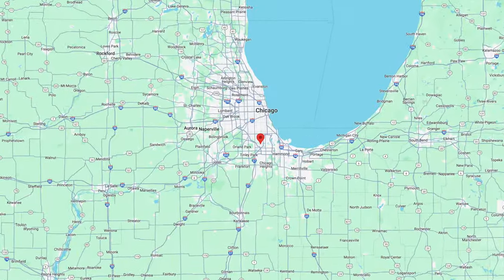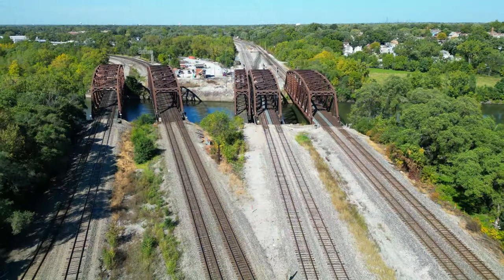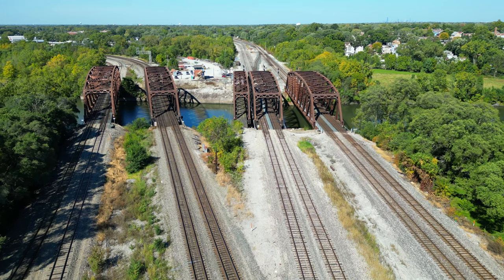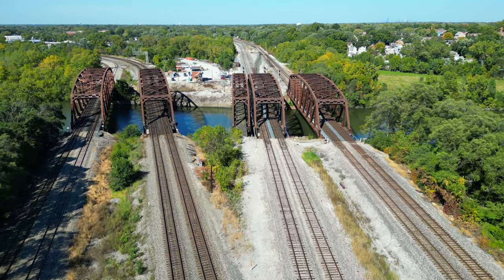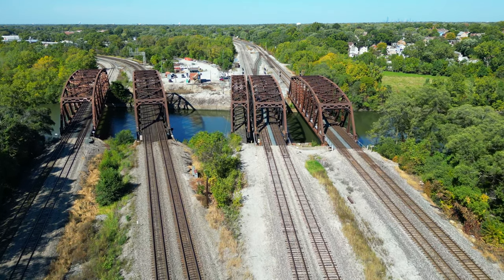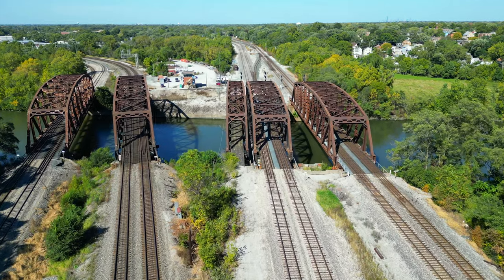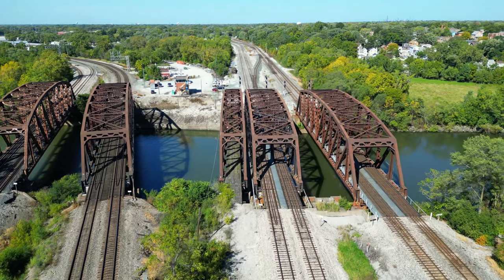On the south side of Chicago is the small city of Blue Island, which is home to one of the most photographed railroad sites in the nation, the Blue Island Junction Railroad Bridges. At this location, you'll find five through truss bridges originally built between 1961 and 1965 when the Calumet Sag Channel was scheduled to be widened.